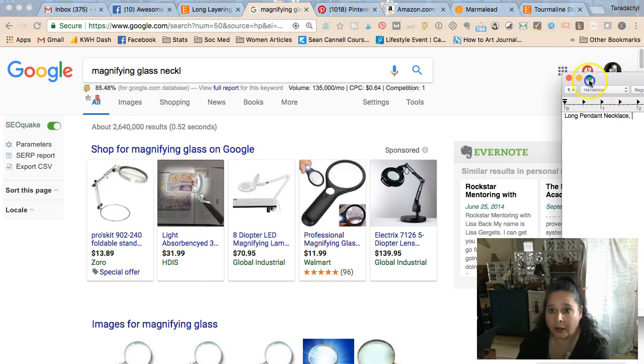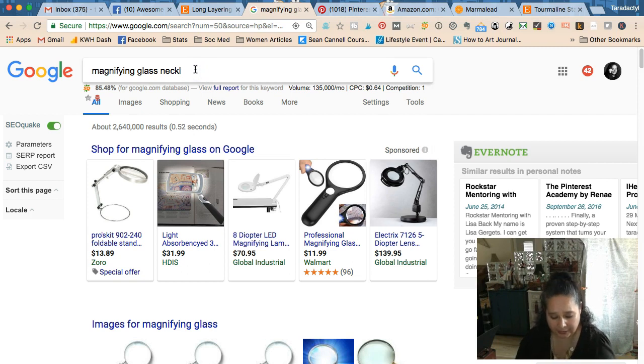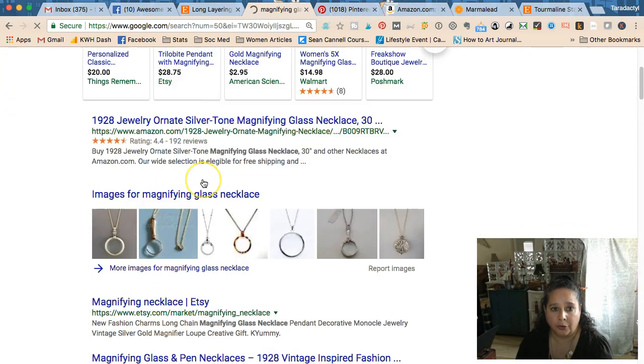So I don't like to repeat, but I will do the plural. So my very next one would be magnifying glass necklaces, right? And then I'm good. Now I have what it factually is. It's a long pendant necklace. It's a magnifying glass necklace. But let's see if we can find some things in here that we would do.